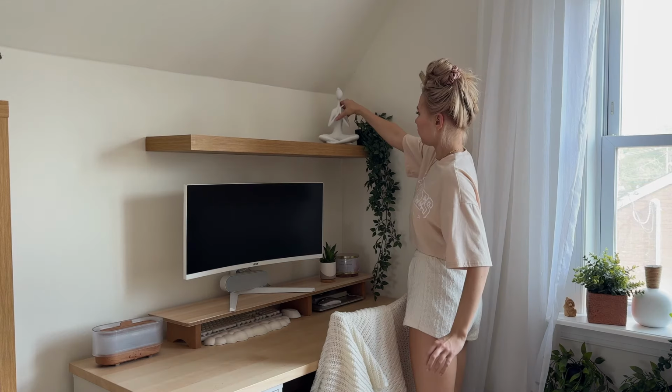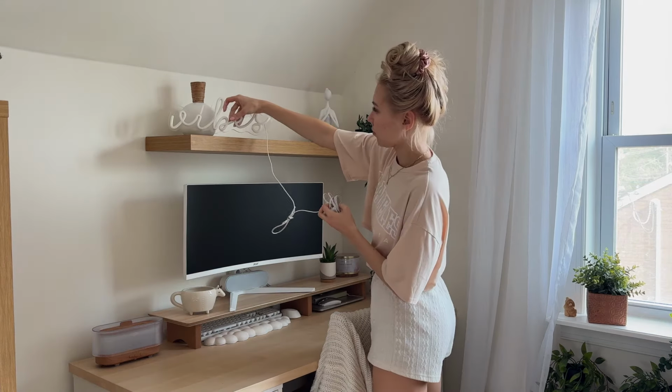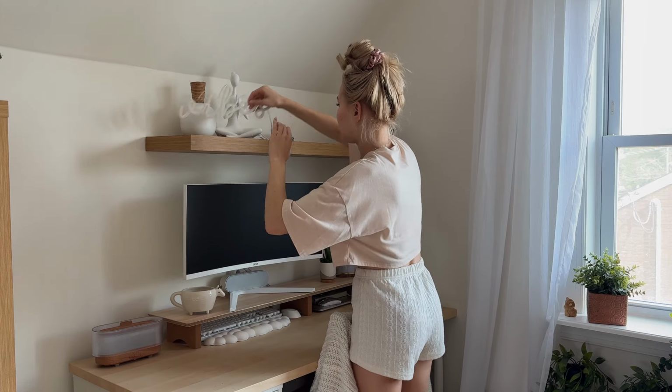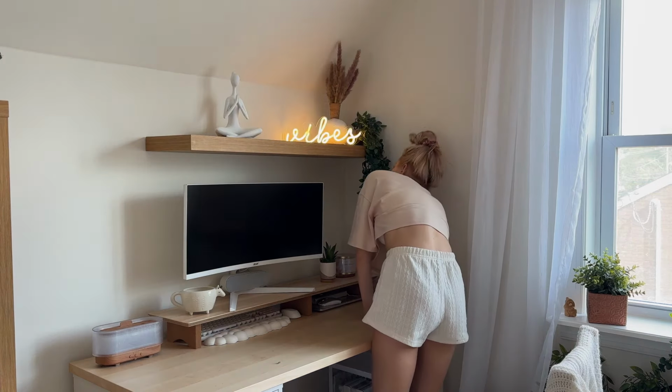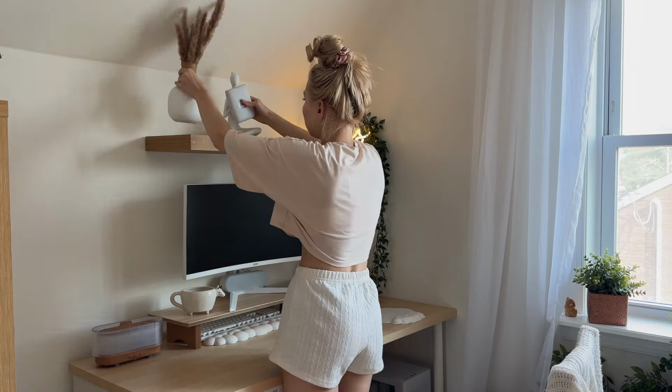Love this floating shelf. It is just such a good piece that you can style and decorate and switch up based on the season, based on your mood. It took me quite a few tries to get it just right, but I decided to leave the clips in just so you could see the process.